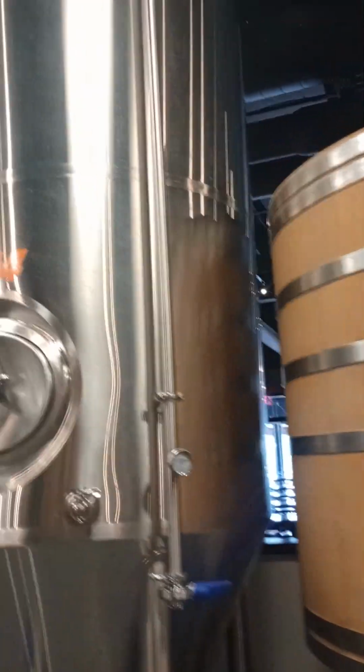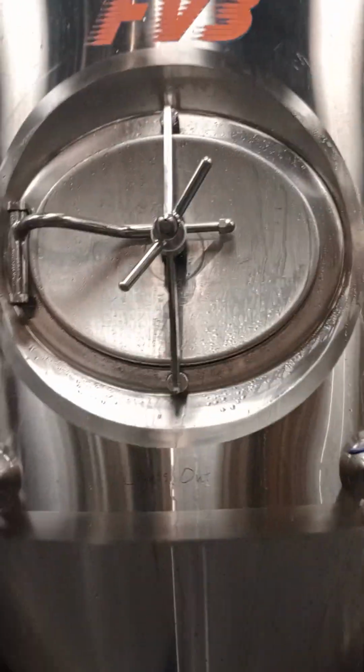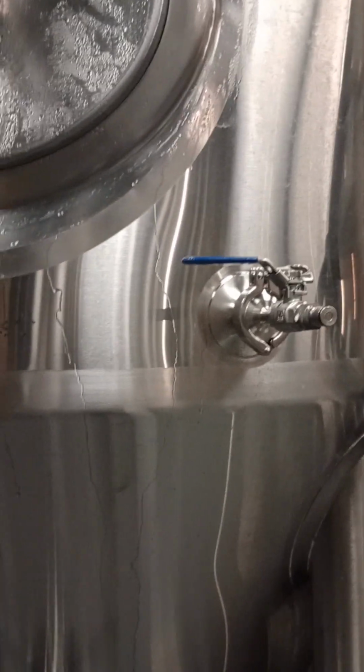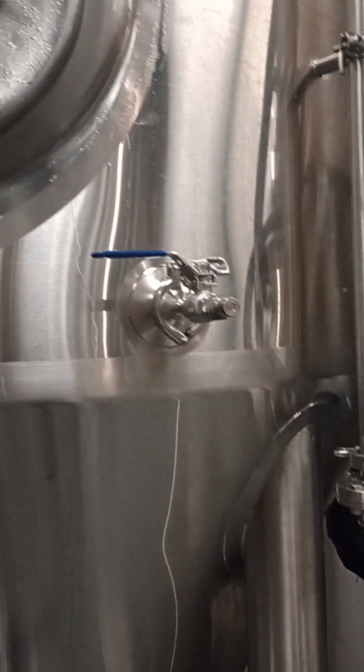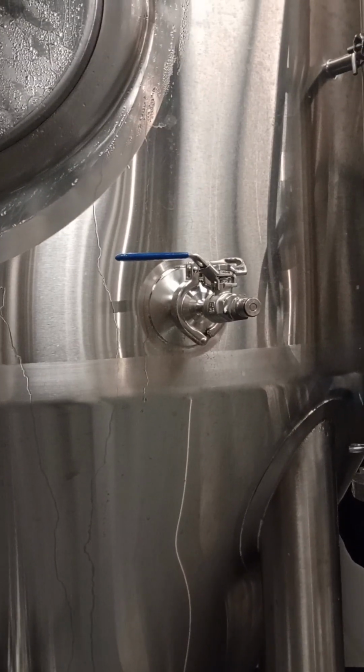This is cool. We got to walk through of where they make everything. So that's the Lights Out. That's what I had right there. WS Red. I've never had the Oktoberfest. How is that? Have you ever had it? It's a new one. I haven't had it either. I'm going to have to try that when it comes out. In October, that'll probably be coming out, probably. That's my guess. Unless something goes askew. I'm going to have to check that out.